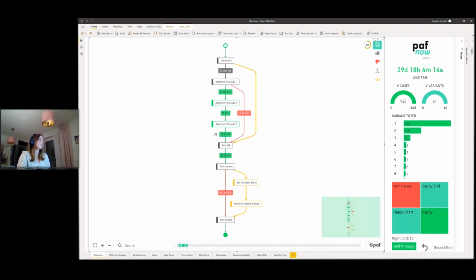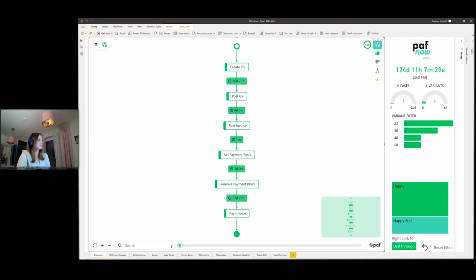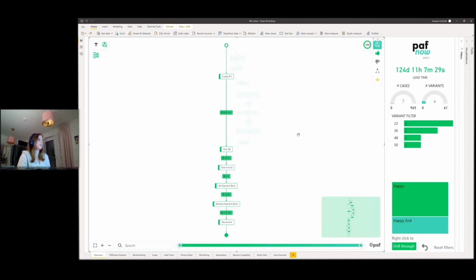So everything that is green followed our to-be model, everything that is red is not expected, and everything that is yellow has been skipped. And now I can just use it and filter to my conform cases. And this is now another way of having a conform model that I could automate. In this case, this is only 7 cases and 4 variants, but this is something we can automate now.